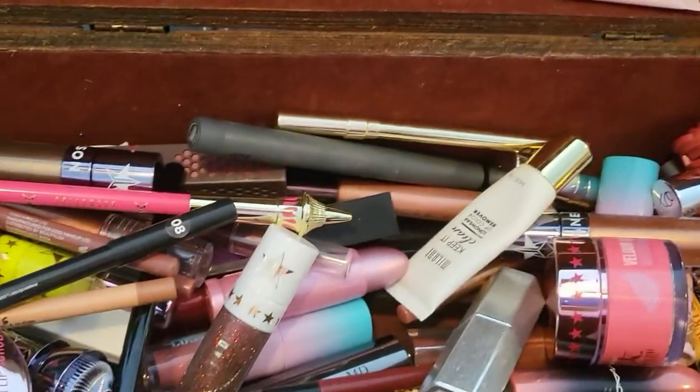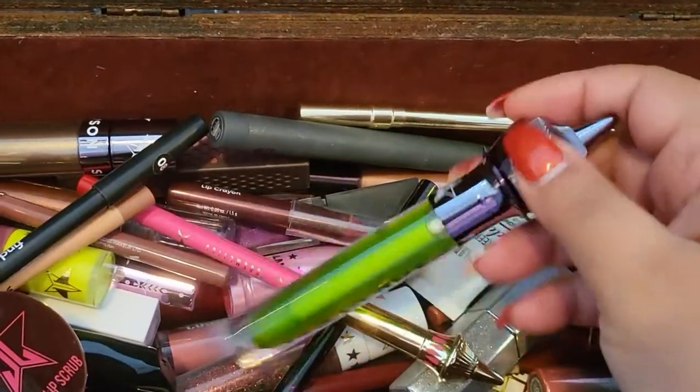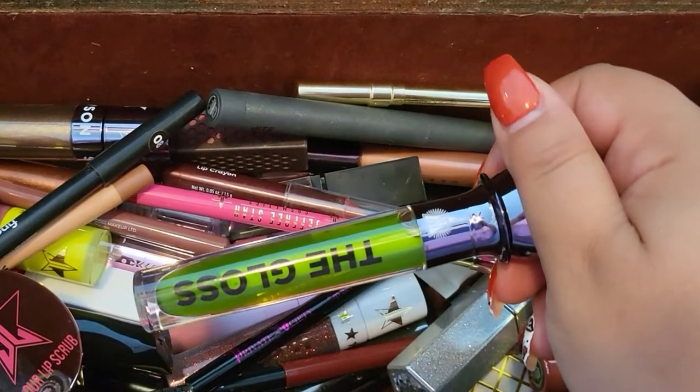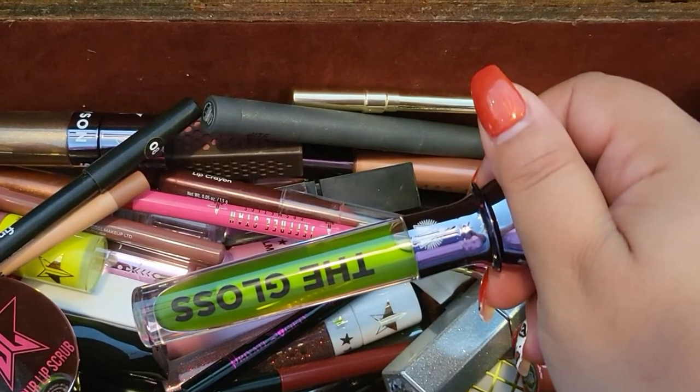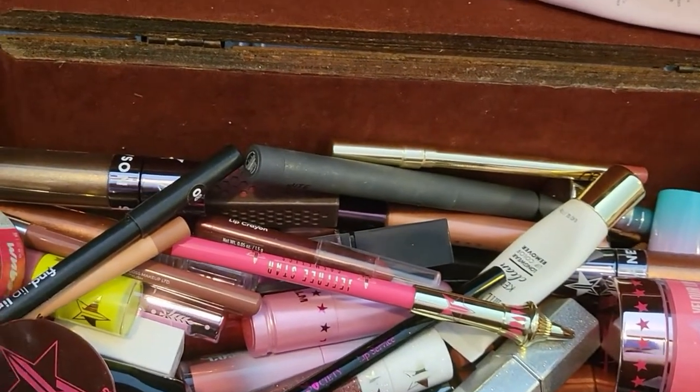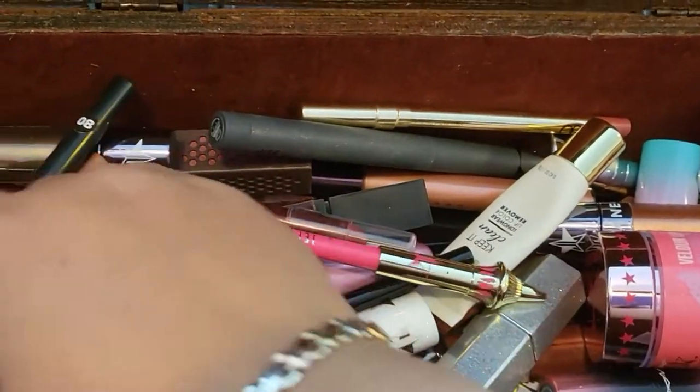Now let's see what else we have in here. We have this lip gloss from Jeffree Star. I only got it a couple months ago, I think, or more than that, like 4 or 5 months ago. So I'm gonna keep this one. Yes, I'm gonna keep it.